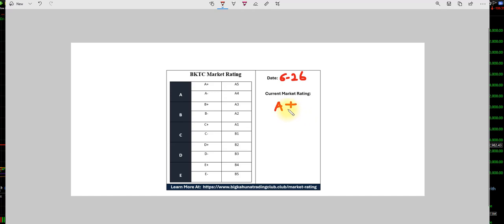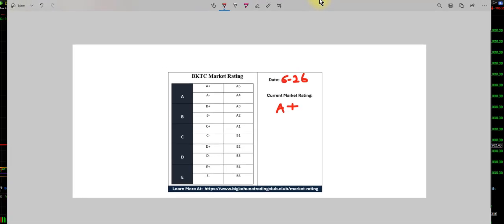Also, the market rating right now is A+. We are holding so far the breakout of the prior pivot high and looking pretty good for continuation, assuming you get no bad geopolitical news. We've had a lot of news popping lately, so just have to be cautious and stay alert.